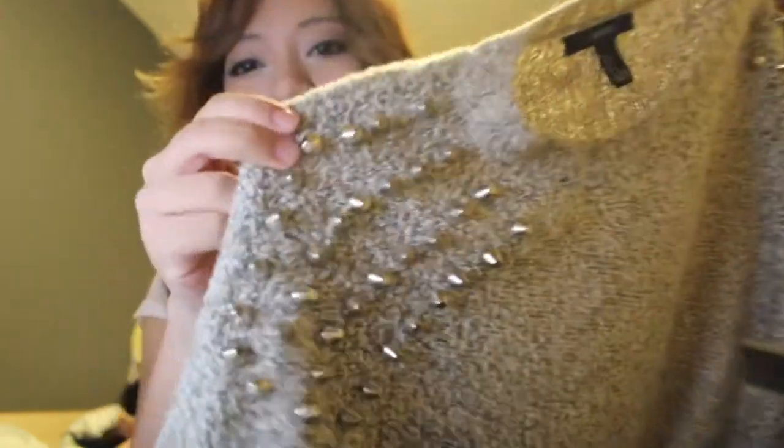Next from Forever 21 is this cute sweater, and it looks just like this. Then it has these cute studs, which I think give this sweater an edge, and I think it's really, really cute. And this is the material. It's really comfy and gives me warmth. So yeah, that's the second thing.